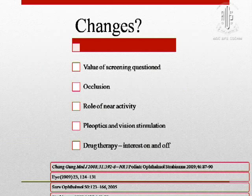Over the past decade, people have been mulling over a lot of changes. Occlusion has been the mainstay of treatment in case of amblyopia, and the role of near activity has been questioned, and pleoptics, vision stimulation and drug therapy have shown various interest throughout the world.